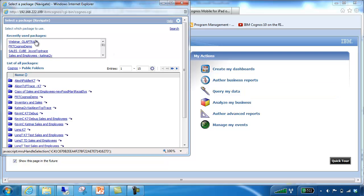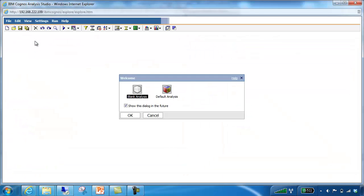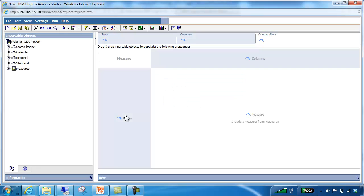Those of you that are familiar with Cognos know that you have to deploy a package using the Cognos Framework Manager before you can start working with these types of analysis. So I did that previously. I've got my webinar package, which is using that data source that was pre-configured. And now you can see something that looks a lot like a cube.